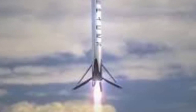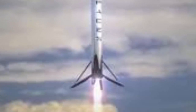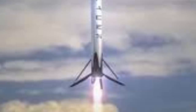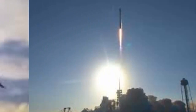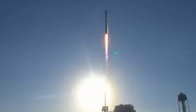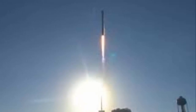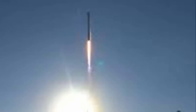SpaceX doesn't save the entire Falcon 9 rocket after each launch though. It saves the first stage, the 14-story core of the Falcon 9 that contains the main engines and most of the fuel needed for launch. About 10 minutes after takeoff, the first stage separates from the top of the rocket and makes a controlled descent back to Earth, either landing on solid ground or on one of the company's autonomous drone ships in the ocean. Prior to tonight's launch, SpaceX had attempted 13 of these rocket landings and 8 vehicles had successfully stuck the touchdown.